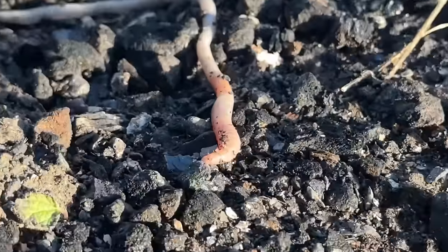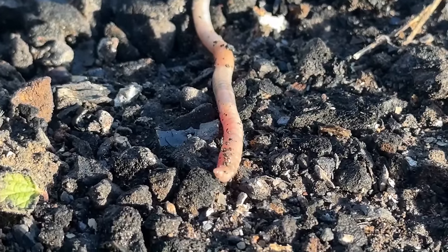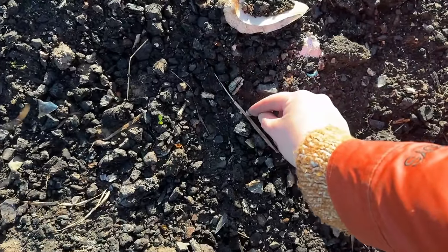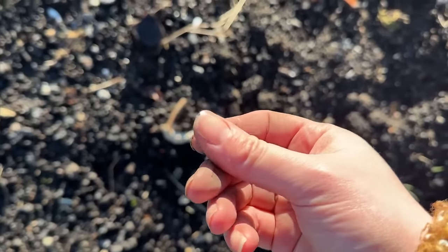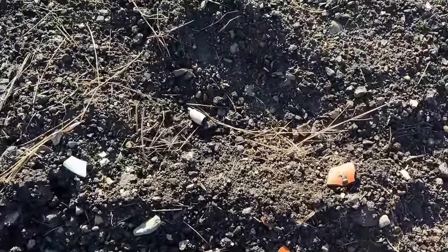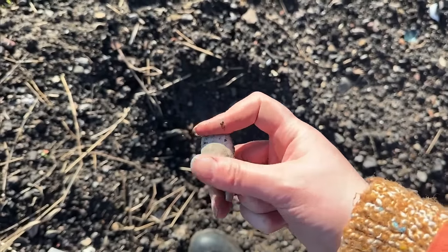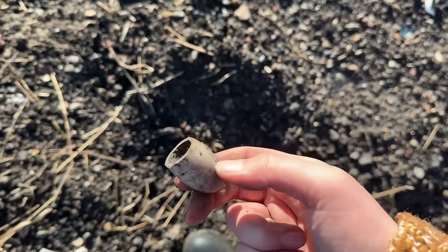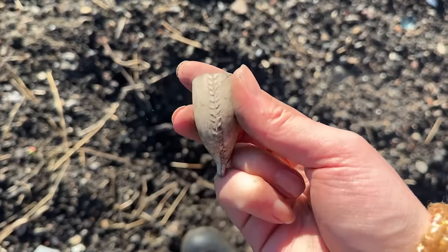The worms feel our presence. Minuscule button. I love finding buttons. Oh, and there's a pipe bowl there as well. Let's see if there's anything on it. It's just plain. Yeah, plain old pipe bowl. With kind of like decoration on the seam. There, look.